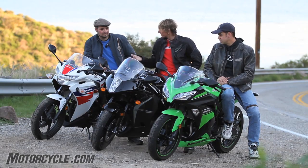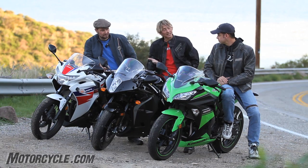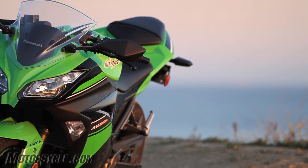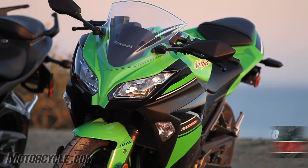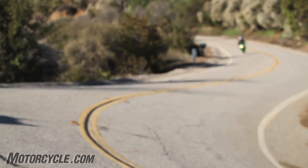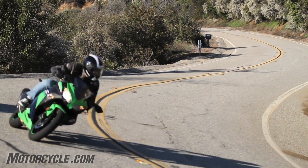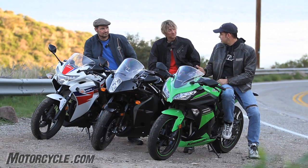Yeah, the Ninja, I think to all of us, it stands out. It has a larger performance envelope, where once you get your feet wet and you learn how to handle a motorcycle, let's say you're a newer rider, that thing will keep you entertained for years. We've been riding for decades, and we had nothing but grins when we were riding this thing, especially around these canyon roads.